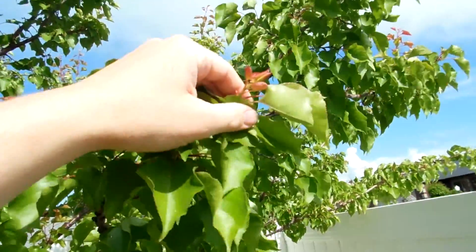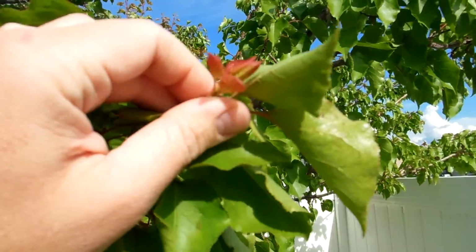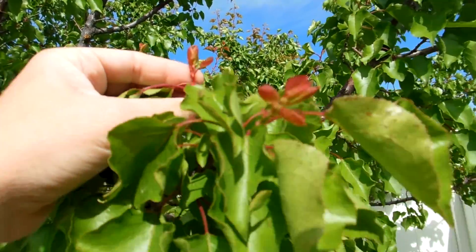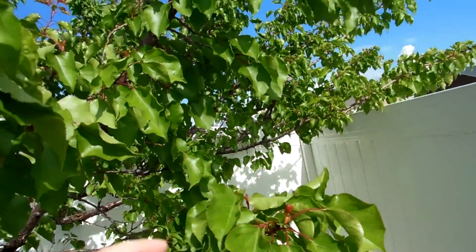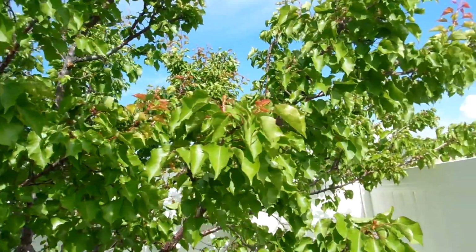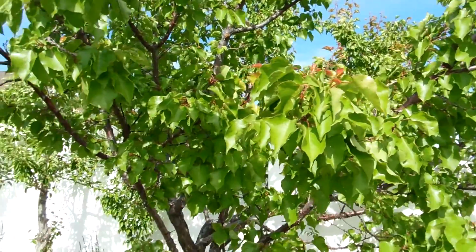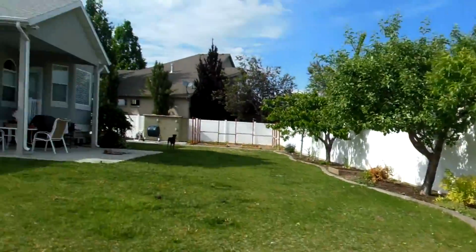And you can also see this cool leaf bud there, where it's starting to shoot out these little things. I'm guessing it's just going to be another leaf cluster, or maybe even more of the vine. Or it's going to be not a vine but a branch next year. So anyway, the apricots that we do have look good. No problems with the bugs or anything so far, knock on wood.